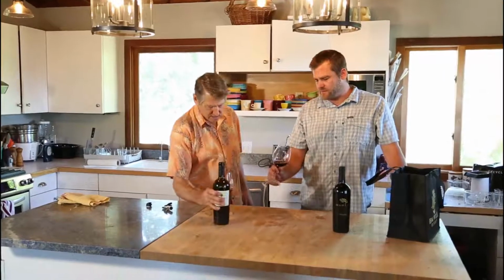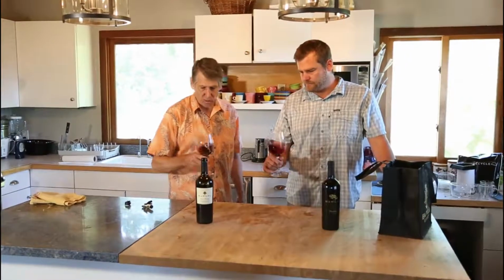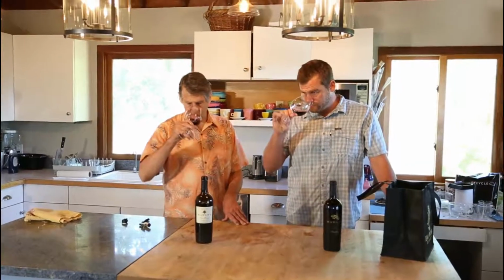That's bright, got color. Some nice youth to it. Yeah, it still looks youthful. 2012. Blackberries, it's cherries, it's plummy, it's all those. It's not really showing age. No, it's still young. Still very young.